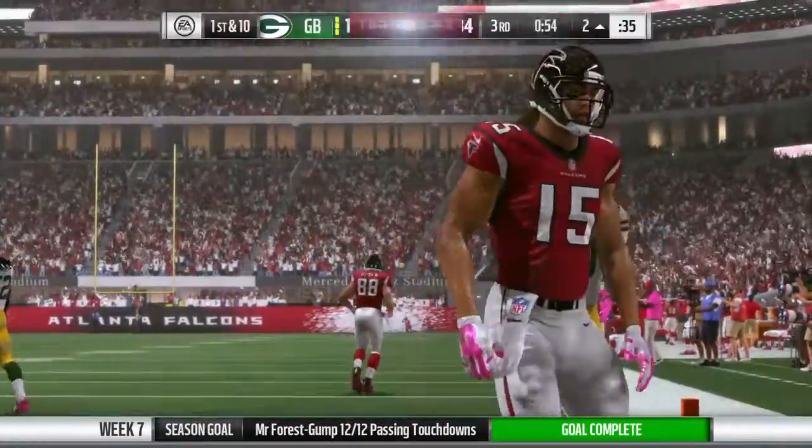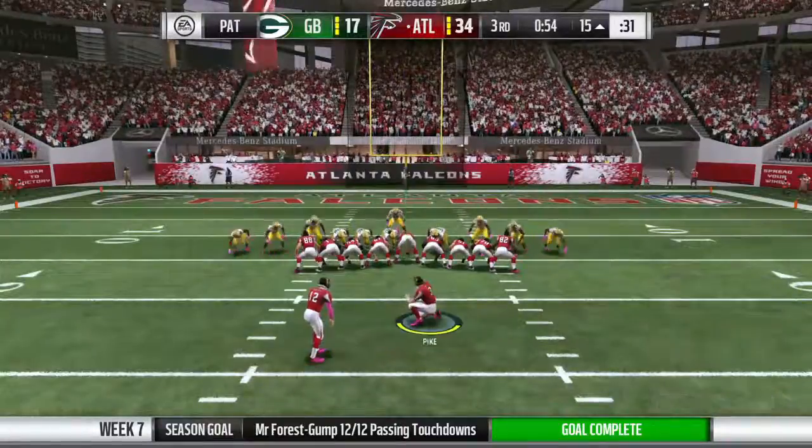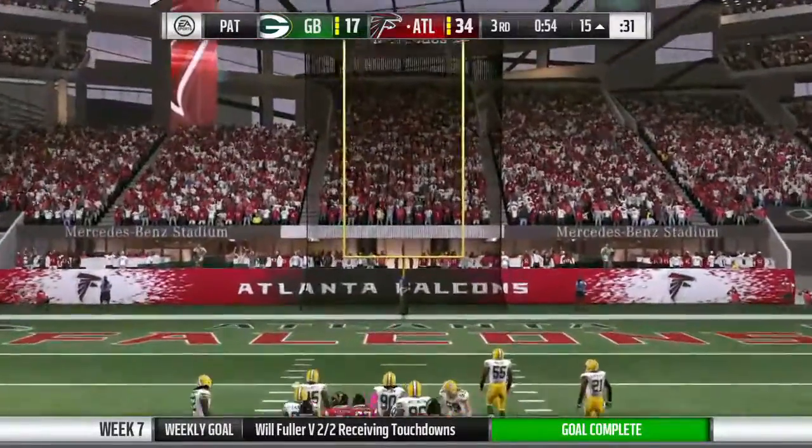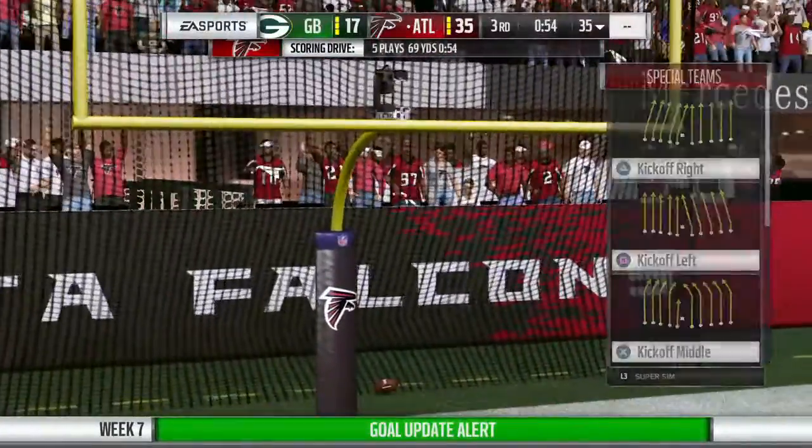Will Fuller with his second touchdown of the game, fourth of the year. And the Falcons will add on to their lead. And he's been a busy man, 5 for 5 now as he knocks another one through to extend the lead.